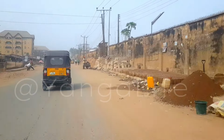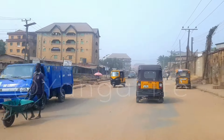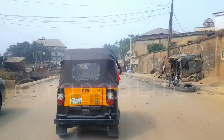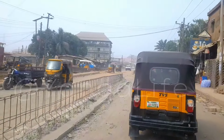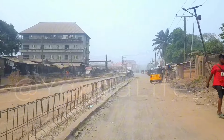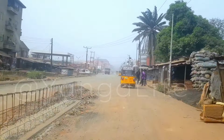Like all these axes now don't have much problem. Government can get some part of the little fence to expand the width of the road a bit. And you know that by the left side is the big drainage. The big drainage is the very large one that can contain a trailer itself. If a trailer enters there, you will not see it. So, I don't know, but let's see how it goes.